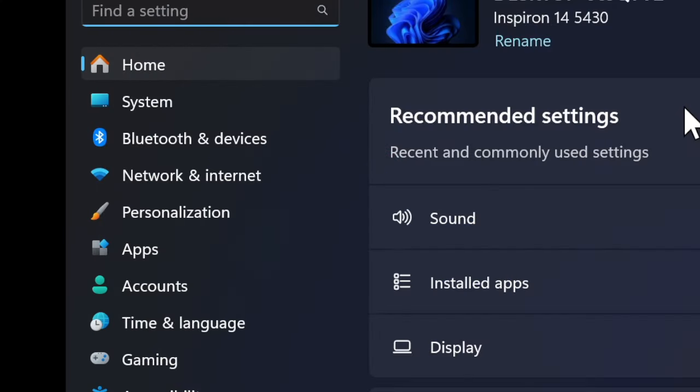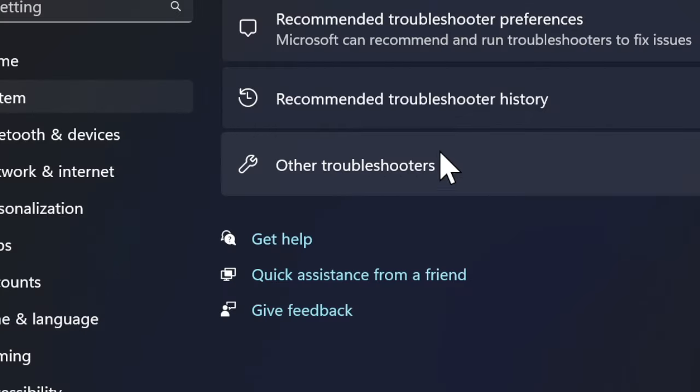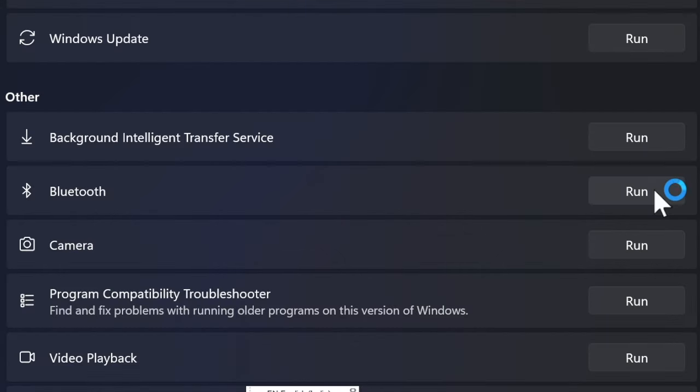And then you have to select the System tab in the left sidebar. And then you have to scroll down a bit and choose troubleshoot option. And then you have to select other troubleshooters option. And then you have to find the Bluetooth section, and then hit the run button, and then launch the troubleshooter, and then go through the on-screen instructions.